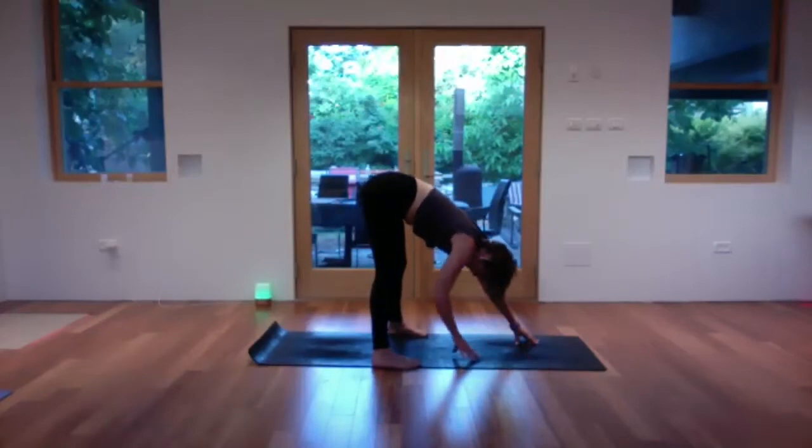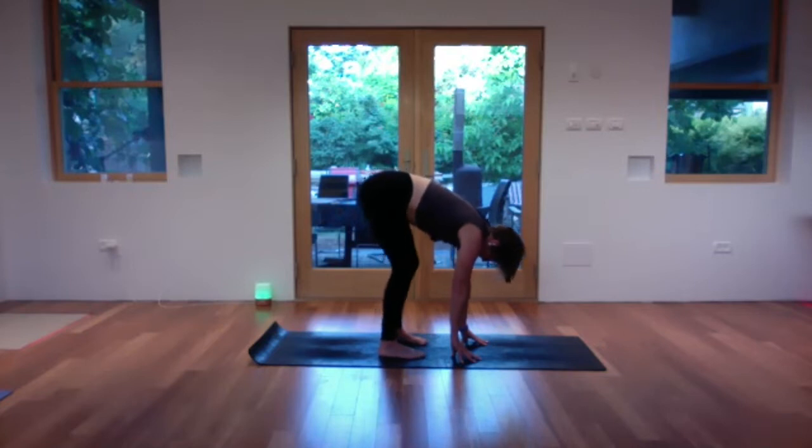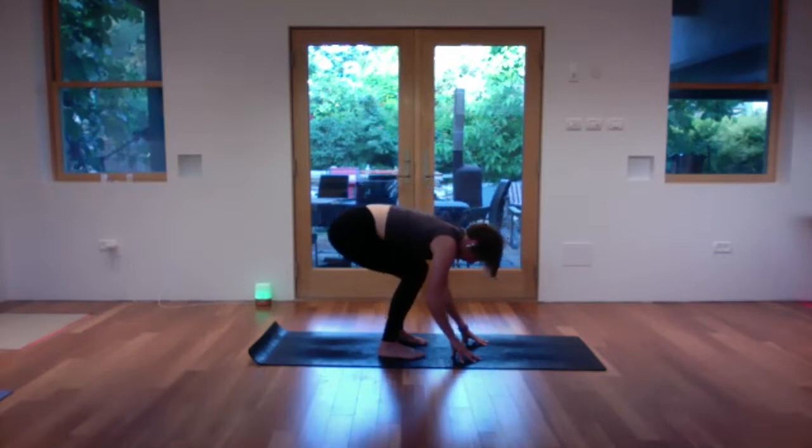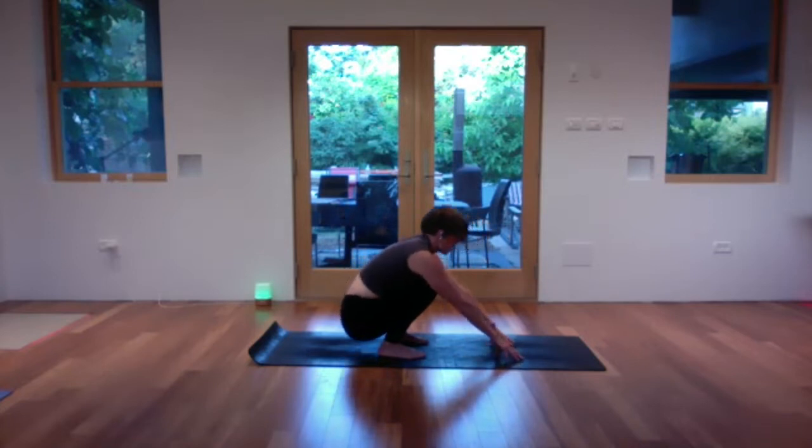Good. Walk your hands back towards your feet. You can close your feet so they're just under your hips now. Bend your knees, drop your tush, and see if you can come all the way down to a squat best as you can, keeping your toes facing the front of the room. We're not going to stay here. We're going to move.